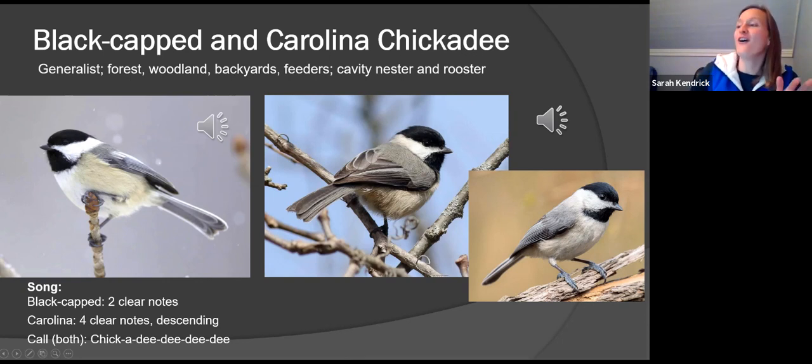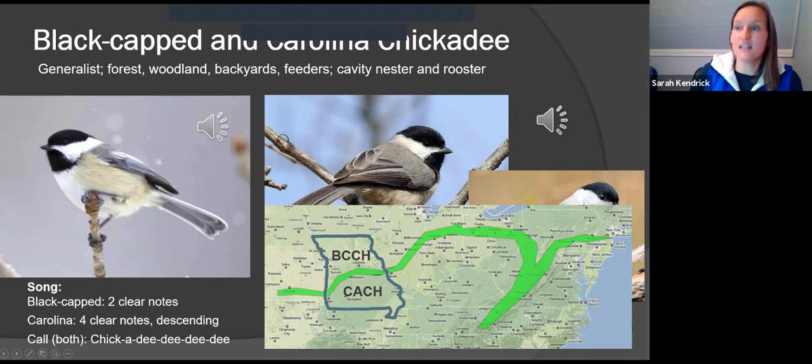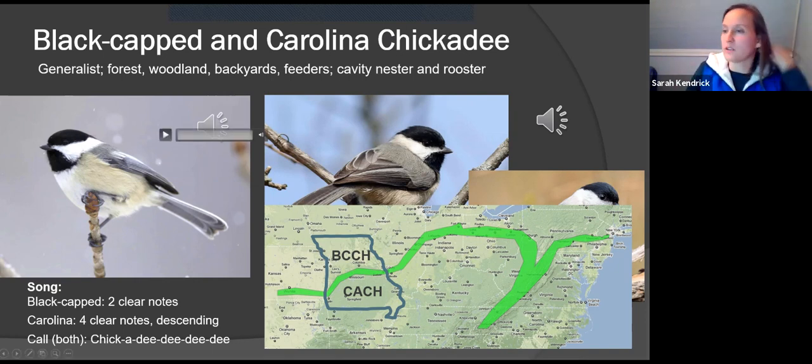Plus, to make things harder, there's a hybrid zone in the whole middle of the state. So if I see a chickadee in Columbia or anywhere near the center of the state, I can't technically say what species it is because they hybridize and we're not going to know anyway. The songs are a little bit diagnostic, but again, in the hybrid zone, it's really hard to tell.